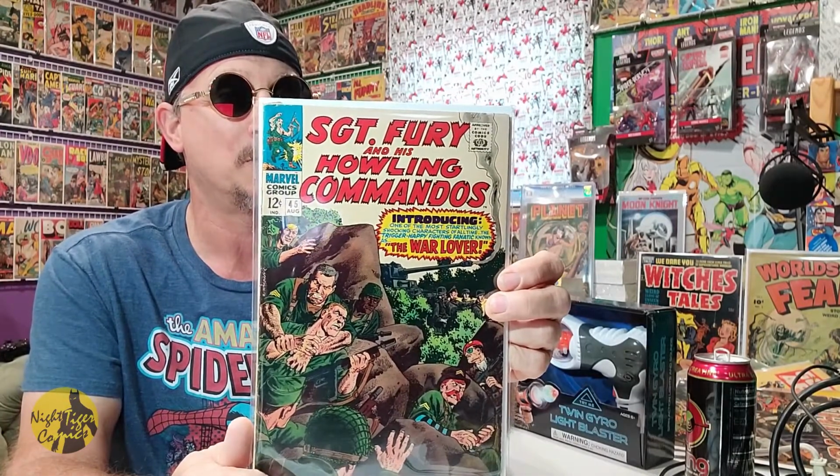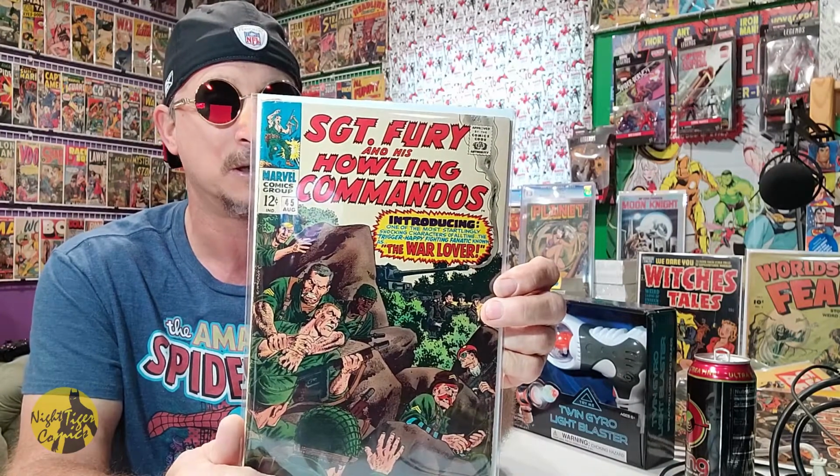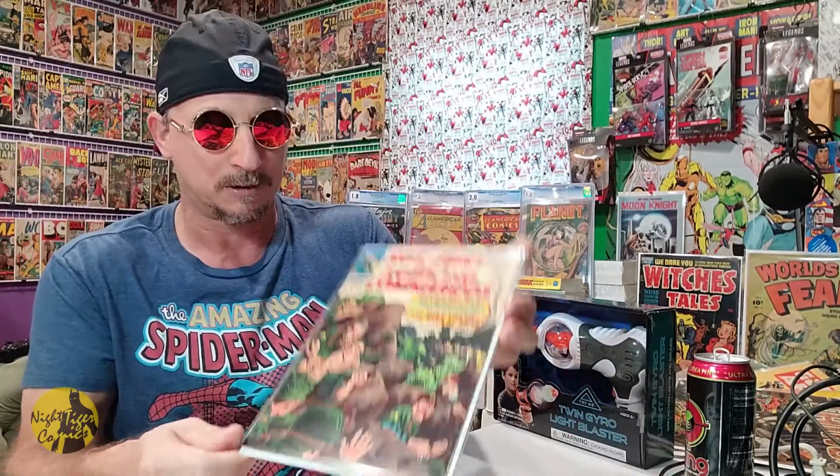So this is number 45 from August 67. Again, Gary Friedrich on the scripts. If you don't know who he is, he created the Ghost Rider. And then John Severin again on the art. So those three were from the antique store.